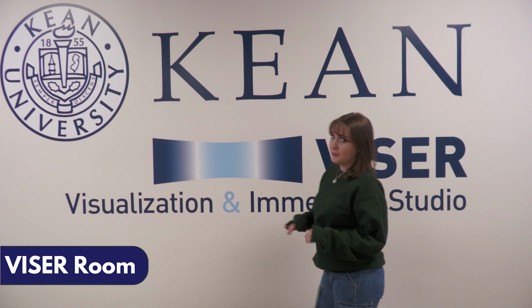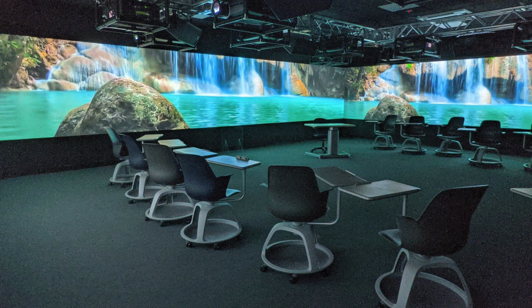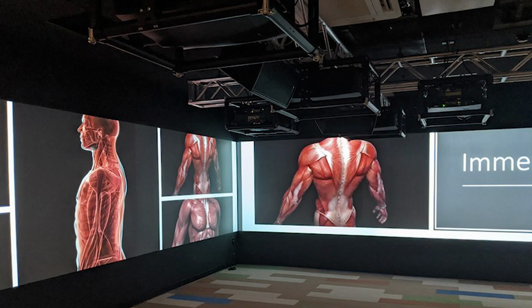This might be the coolest room on campus, and anyone can use it. But us CMJ students like taking advantage of the awesome sets we can make in here for films. Welcome to the Visor Room, or the Visualization and Immersive Studio, if we're being technical, which I guess we should be in this room. This room provides a 270-degree immersive experience. There are 10 4K laser projectors to display a clear image across 3 walls.